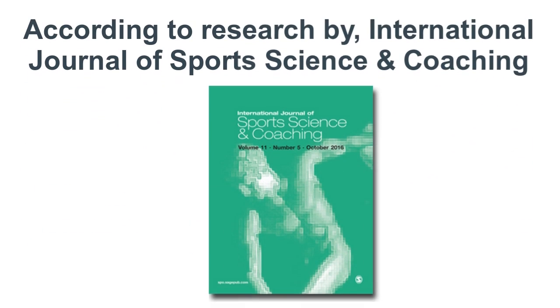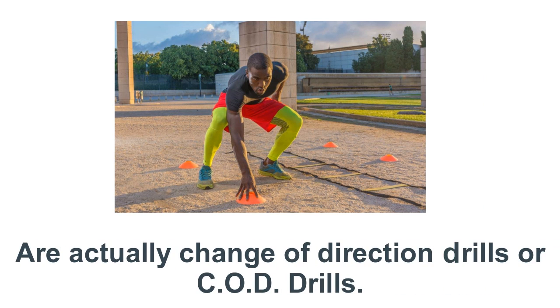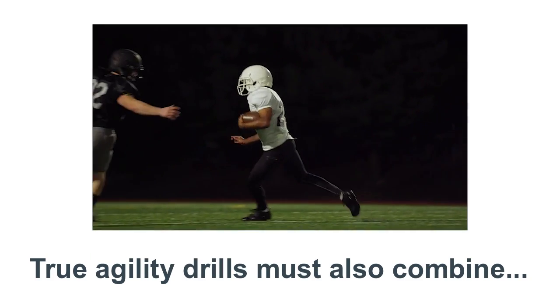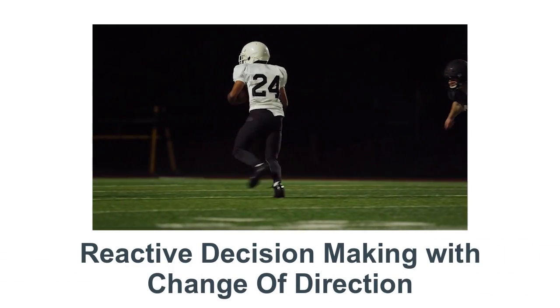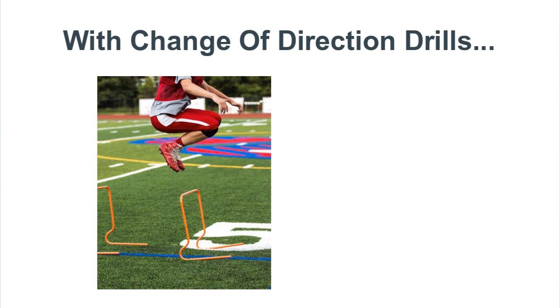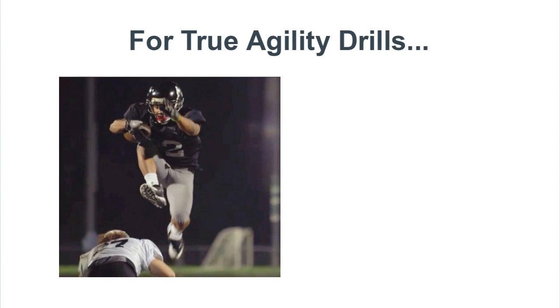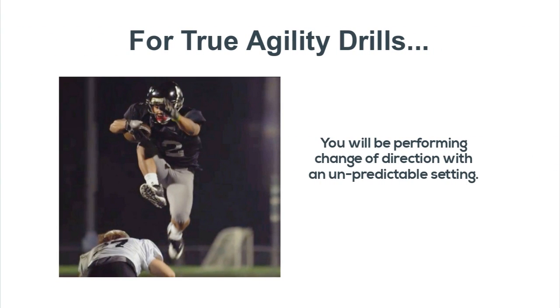Here's what I mean. According to research by the International Journal of Sports Science and Coaching, the famous drills you see using ladders, cones, and things like this are actually change of direction drills, or C.O.D drills. True agility drills must also combine reactive decision making with change of direction. For example, with change of direction drills, you're going to be performing change of direction within a predictable setting, like performing a change of direction around cones. For true agility drills, you'll be performing change of direction with an unpredictable setting, like performing change of direction while someone is trying to tackle you or tag you.